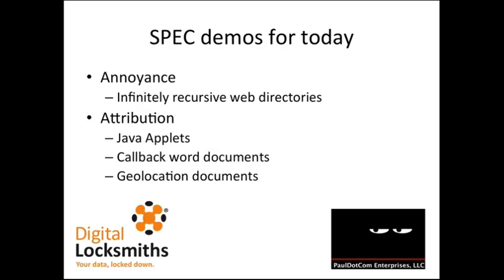All right, so here's some demos we have for SPEC's active defense capabilities. We're going to talk about annoyance to start out. This is just one of the annoyance features. Now, this isn't everything that we have in SPEC. These are just some of the cooler ones that we thought would really kind of create an impact in a short video format. We have annoyance, infinitely recursive web directories. We have attribution, creating Java applets that can get full attribution as far as where an attacker is. We also have callback Word documents and geolocation documents so we can find exactly where on the planet an attacker is if they get access to one of our documents or an Excel spreadsheet. So let's jump right into the demos.